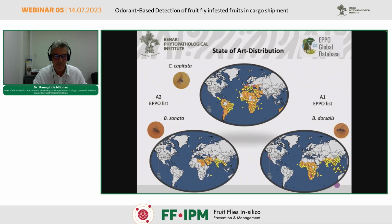So within FF-IPM, we all know that there are three fruit fly species that are studied. Ceratitis capitata is well known and has been established in the Mediterranean coastal and other areas, but also, responding to climate warming that relaxed climatic barriers, populations have gradually spread to northern areas in Europe, which were previously thought to be too cold to allow population persistence. And Bactrocera dorsalis and Bactrocera zonata are not yet established in mainland Europe, but are rapidly spreading towards Europe.